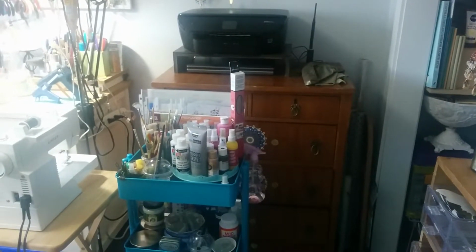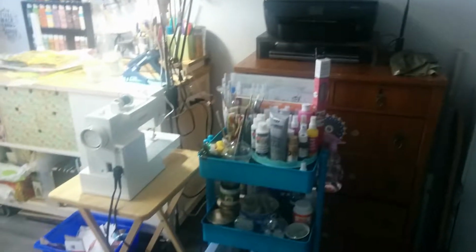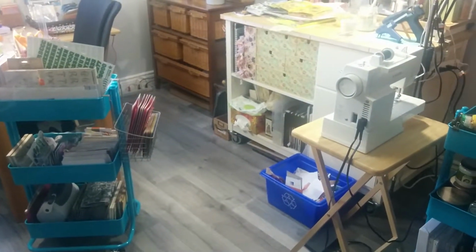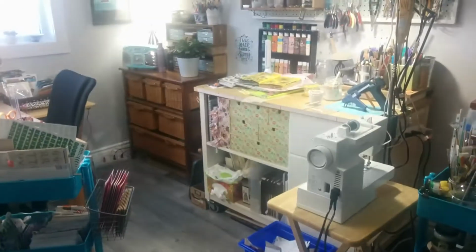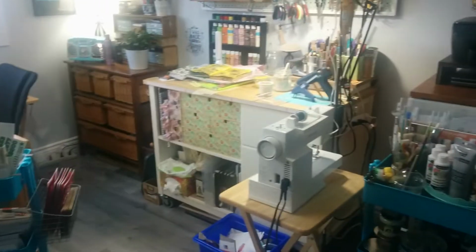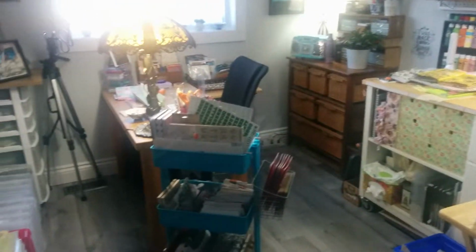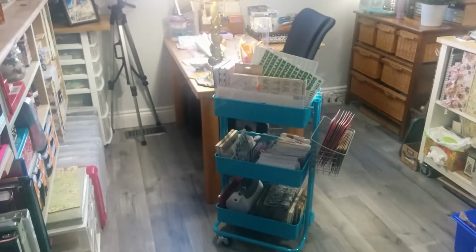So yeah, the idea is to clean up this disaster and reorganize and see what I can come up with. I don't know. So yeah, I thought I'd give you the reality shot from before. And then hopefully I'll show you the after very soon.